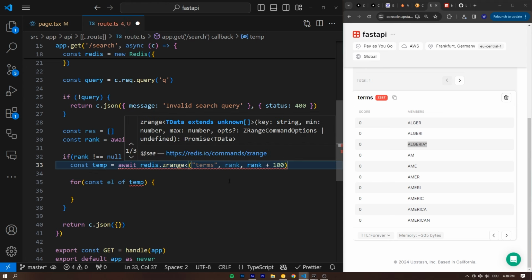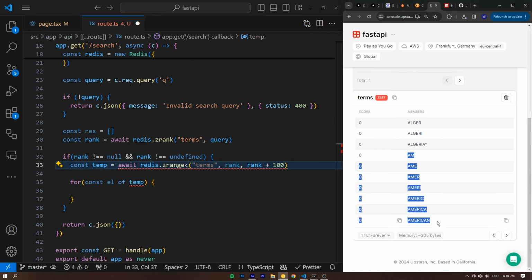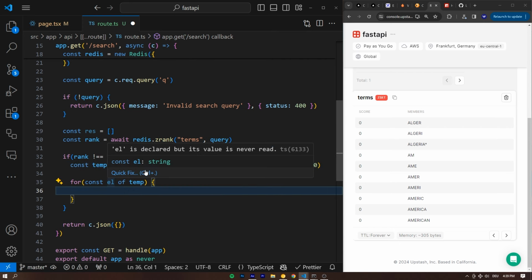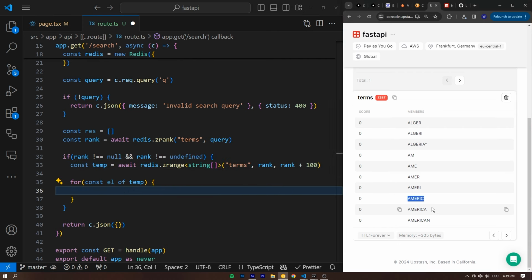So to make this very clear to TypeScript, what we're getting back is a string array of these members right here. We can simply pass in a string array explicitly and tell TypeScript that, hey, what we're getting back is in fact a string array. So it can infer that each element, like this one or this one or this one, are in fact a string and we can work with them a bit easier. And the goal of this for loop is to construct an array to push those elements that we want to show to the user. So only the ones that contain a star, that's what we want to filter by.